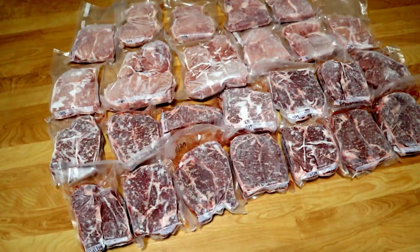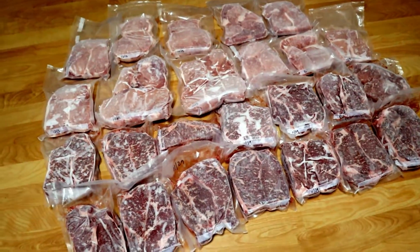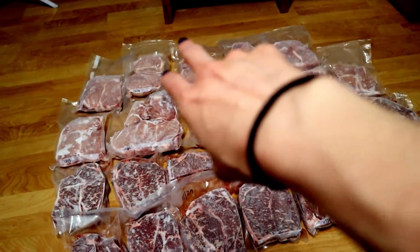So I'm sitting here editing this video and I realized we never showed you the entire packages of everything that we did. So I took them all out of the freezer just to show you because now I have to put them all back, but I'm going to show you right now. This is all of them minus, I think we had one steak pack and one pork pack already. So two rows of steaks and two rows of pork.